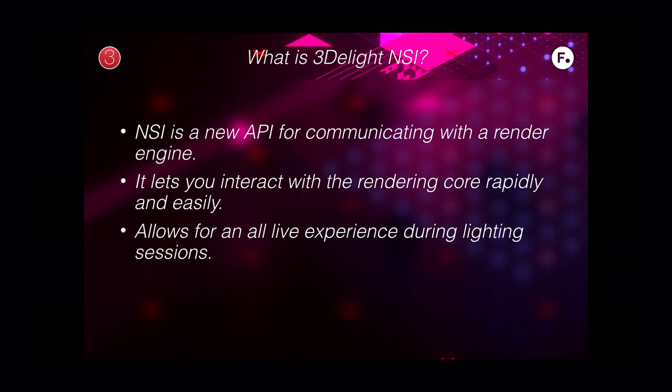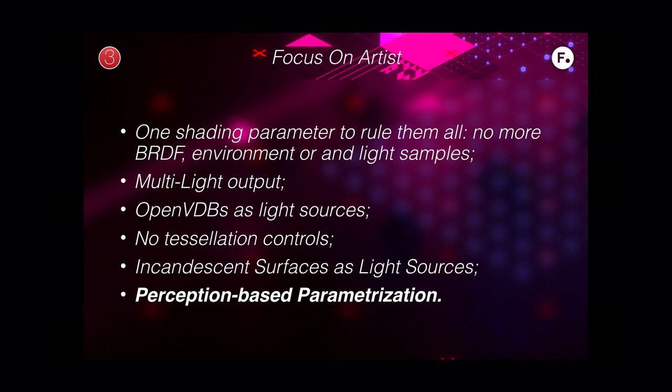So, what are we focusing on? One, we are focusing on the artist, okay? We removed all the clutter from a rendering parameter set. And to remove all the clutter, you need a lot of research, okay? For example, we removed all the sampling parameters. All the samples. We have only one quality slider for shading, which is very scary for technical people. It's like, what? What did you do? Well, we don't really need them, okay?